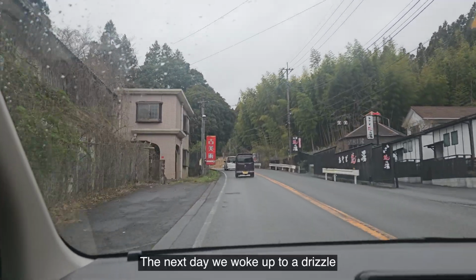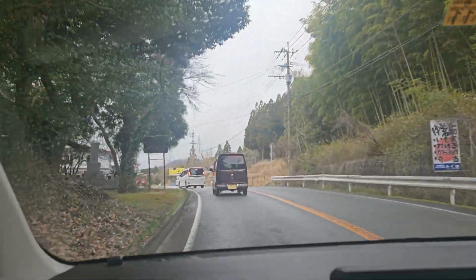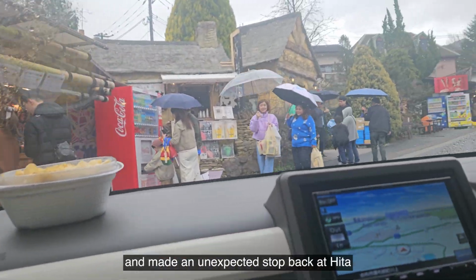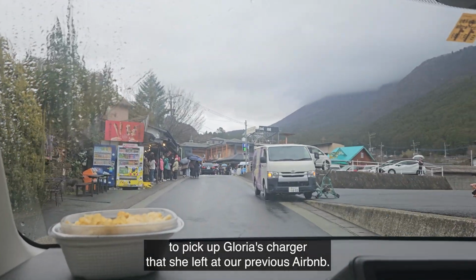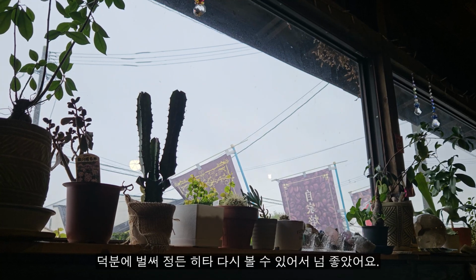The next day, we woke up to a drizzle which gradually turned into pouring rain for the rest of the day. After grabbing coffee at a cafe in Yufuin, we said goodbye to the town and made an unexpected stop back at Hita to pick up Gloria's charger that she left at our previous Airbnb. 덕분에 벌써 정든 Hita 다시 볼 수 있어서 너무 좋았어요.